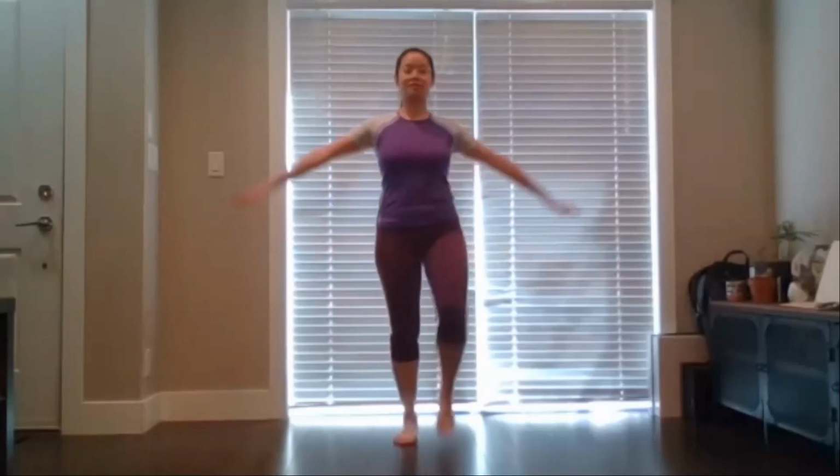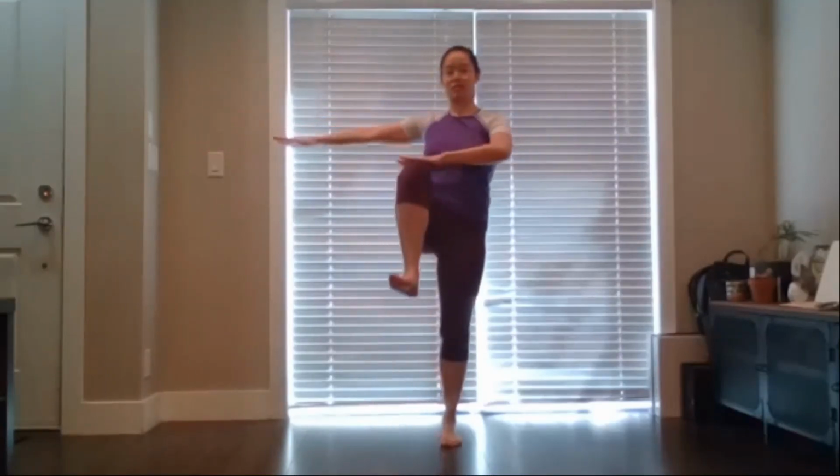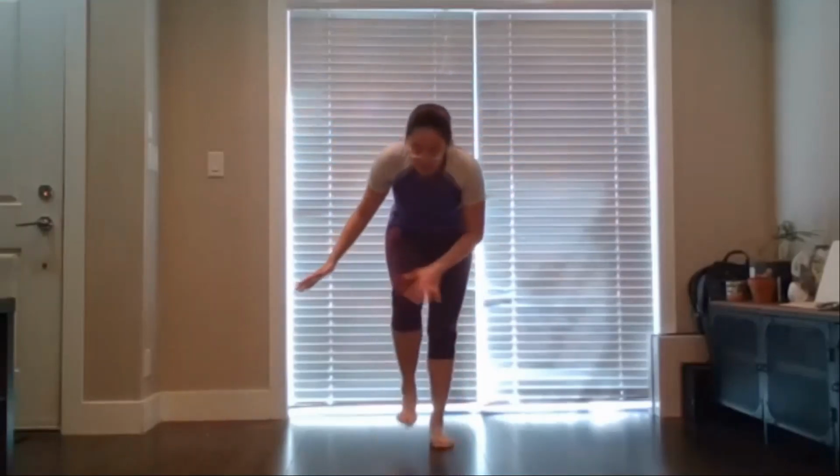We're gonna keep the legs going, but this time you're going to float those arms up into a T shape, like so. And then now you're going to bring your knee to the opposite hand, like so. Now, notice here I'm saying bring your knee up to your hand and not your hand to your knee. The reason I say that is because I don't want us to start doing this.